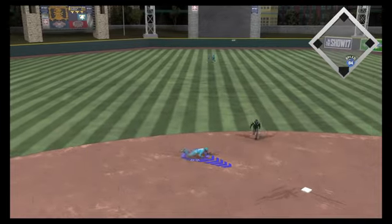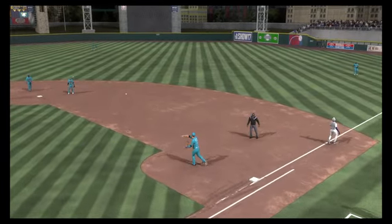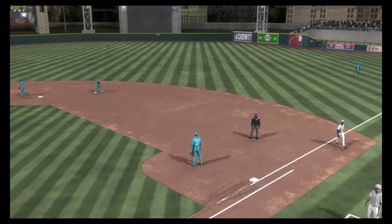Back up the middle. Oh, look at Didi. The throw to first. What a way to get it out. 2 gone now. That was exceptional.